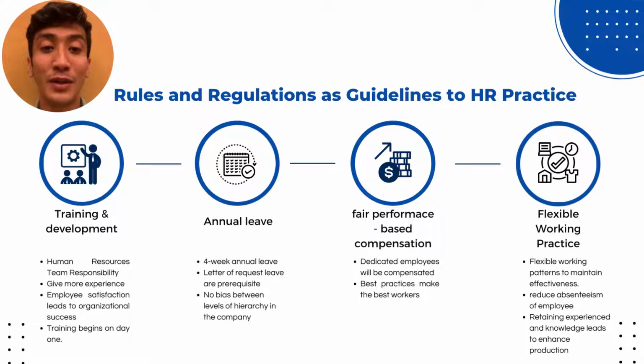In terms of the employer, flexible working patterns would help IKEA reduce absenteeism and increase employee commitment to the job. Furthermore, it would aid in the retention of experienced and knowledgeable staff for a longer period, resulting in an increase in the levels of productivity for the organization. IKEA would be able to achieve higher levels of employee satisfaction and efficiently keep them engaged with the help of this.